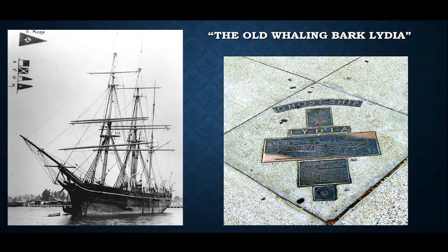But now the Lydia is no more. Men with heavy sledges yesterday completed her destruction, and after pounding on the old hulk for days, the Lydia was built in 1840, and under the command of our old-time Yankee skippers out of New Bedford, has pursued whales in every sea."